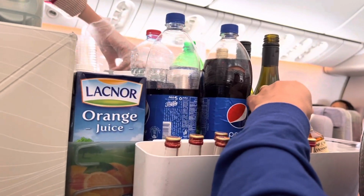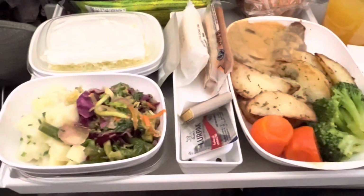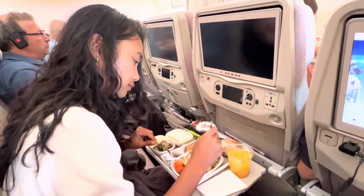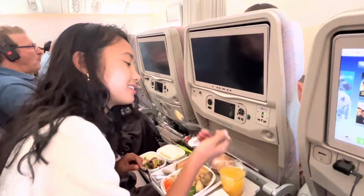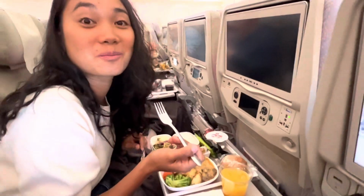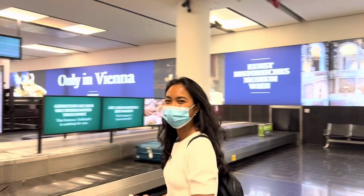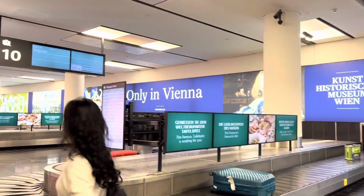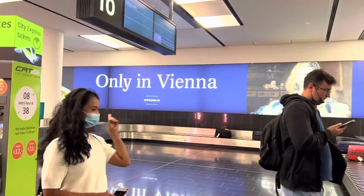And then lunchtime, well, the food looks really good, and of course, the taste is, let's see. Oh, I'm very happy. The food is really great, except that I miss the rice so much. Finally, after 16 hours of flying, I'm finally here in Europe. I'm finally here in Vienna.